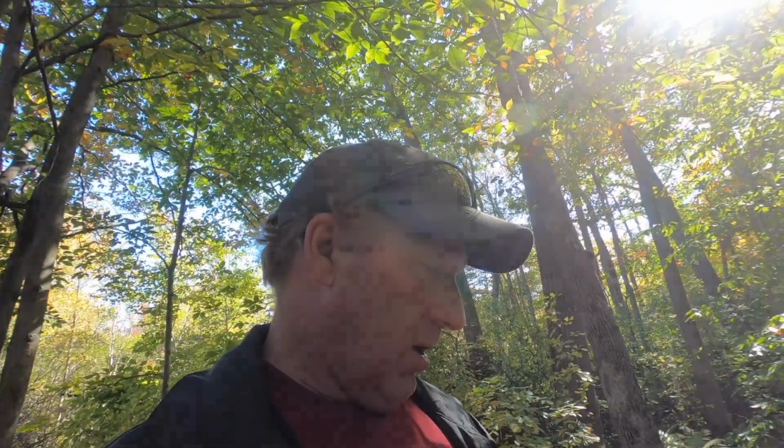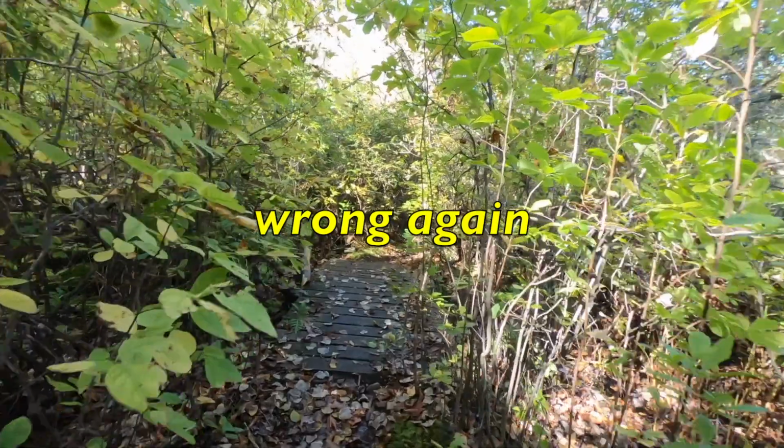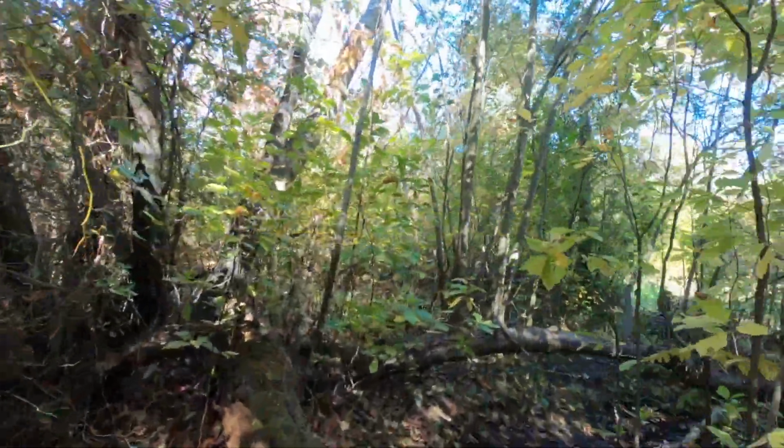I just looked at the map that I took a picture of at the entrance, and we're on the red trail doing a clockwise run around the red. So this is the continuation of the trail, and it's getting more and more tight. I'm having a hard time believing this is a trail.